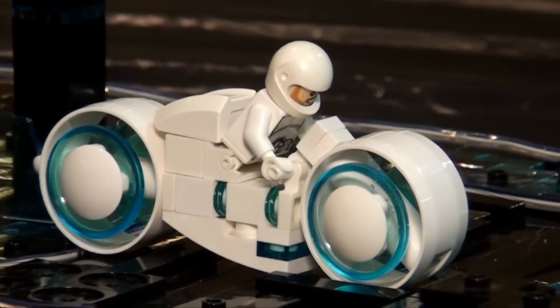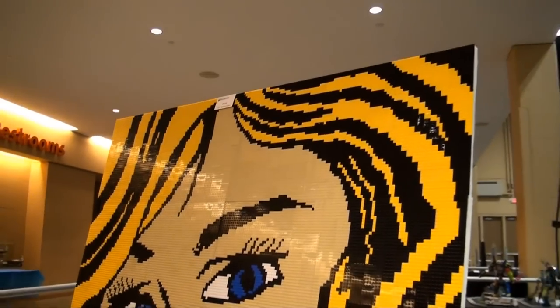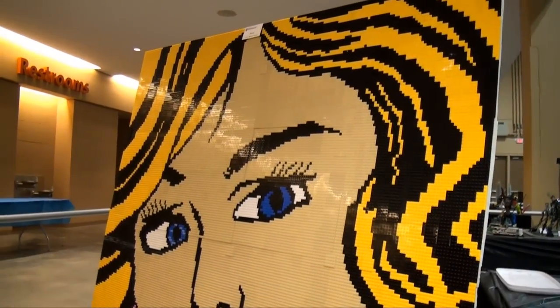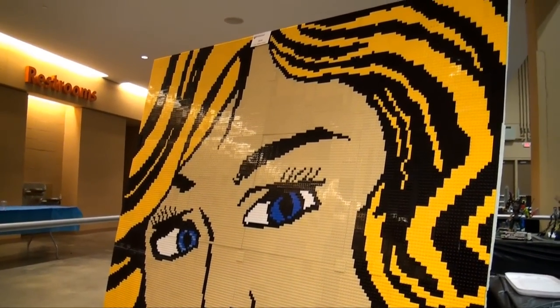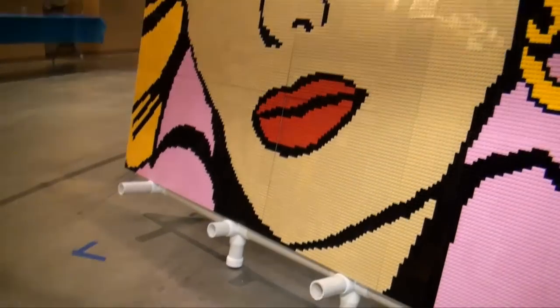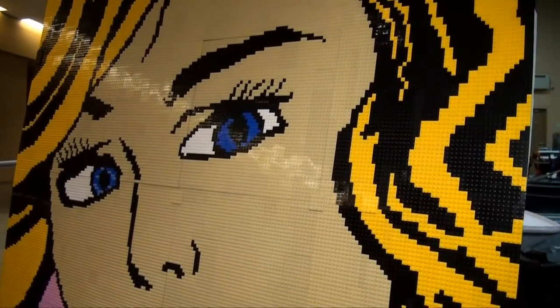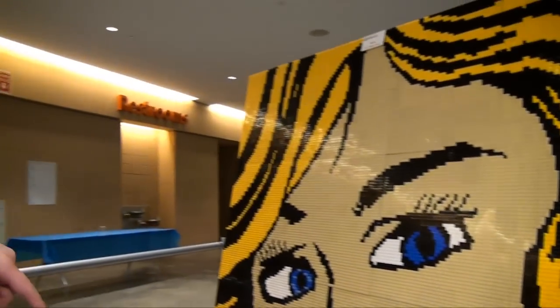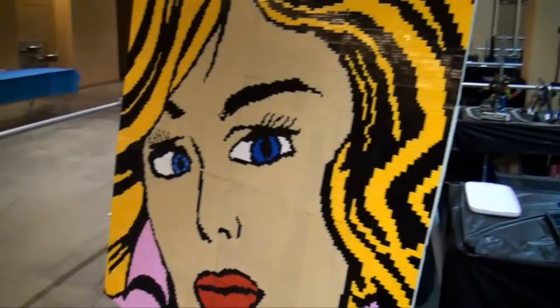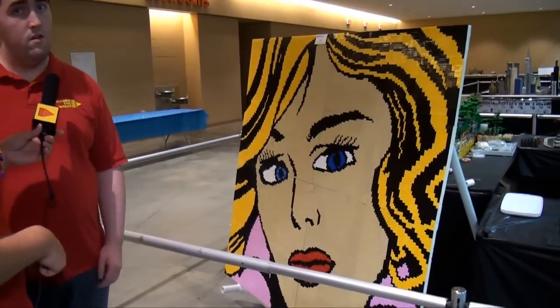Mm-hmm. And then coming on down here, we have a really wonderful mosaic. This is just called Blonde. It looks like something that Roy Lichtenstein would paint, almost like a comic book style painting. Graphic novel type thing. Yes, definitely. And this is a really large scale mosaic, so large that it requires a custom built frame holder, easel type of thing, made out of, I guess it would appear to be PVC tube. So very, very cool there.